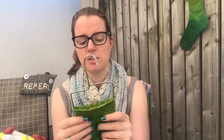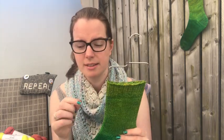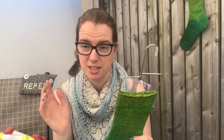You just do the cast on in the doubled needles, and then you pull out one of the needles and then you just continue with your rib as normal. So it just gives you that starting cast on that is super elastic, and it doesn't look weird on your foot.